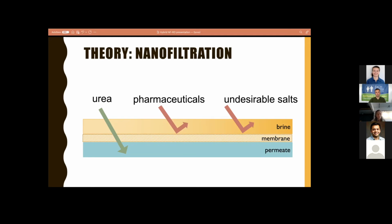The challenge with some of these studies is there's not a lot of information about recovery rates and purities, long-term operation, and the urea permeate stream is also still going to be dilute, so it would require further concentration.